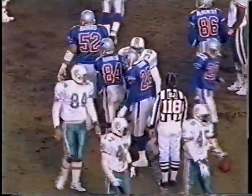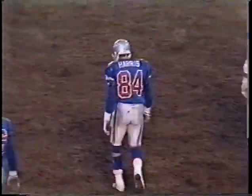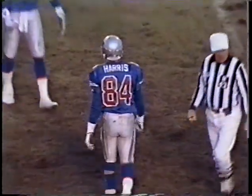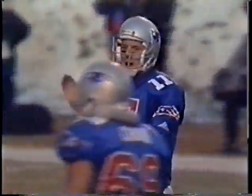Ronnie Harris almost had an angle there. That was a right return. Unfortunately for the Patriots, the ball was kicked far to the left, and Harris simply had too far to run to pick up his wall of blockers.